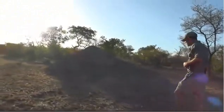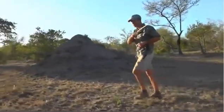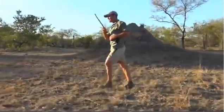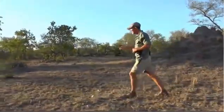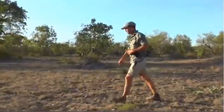Now, of course, if we were predators, this would be the worst possible angle to be walking from. The wind is coming from behind us, and we're walking into the light, which means our ability to see what's going on is compromised, and anything watching us coming towards us is going to see us very easily.